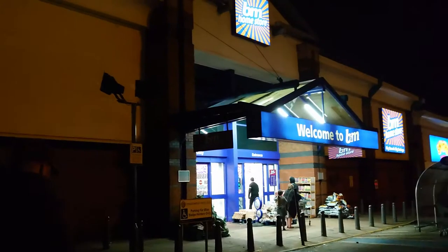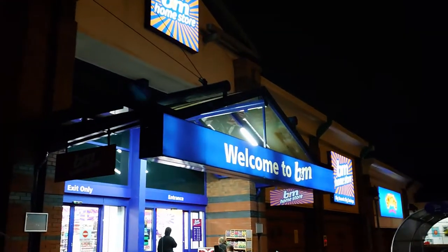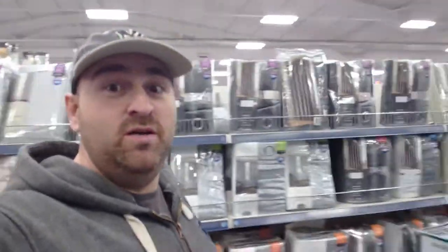Bye for now. Quick stop off at B&M Bargains because the one near our house is flooded. As you can see, it's now night time. So we've ended up coming to a B&M Bargains on the way home from Meadowhall, and guess what? We're probably going to be here a while because this place is huge.